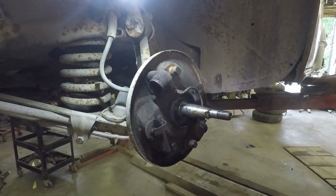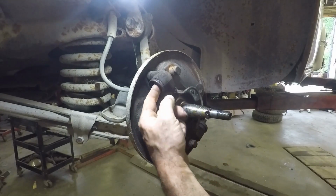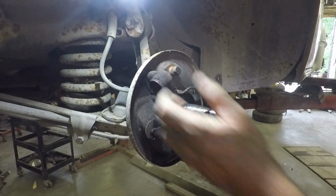So when I was popping the shoes off, this wheel cylinder oozed out a bunch of goop, so I'm kind of thinking that's the one that's got the crud in it.